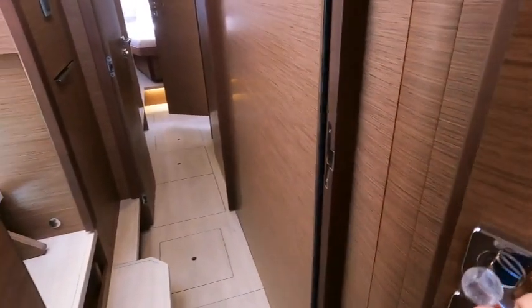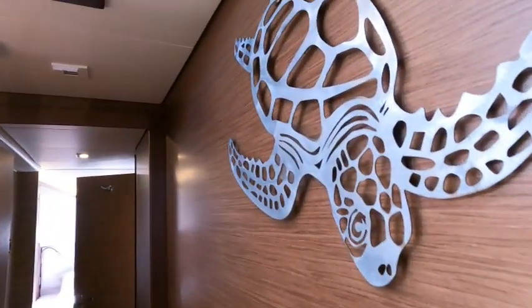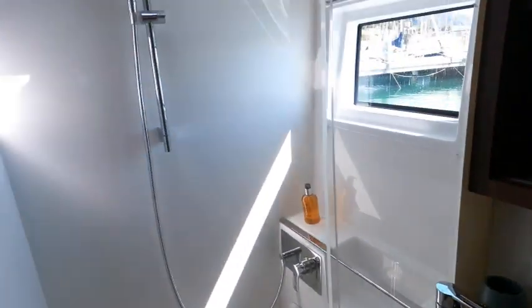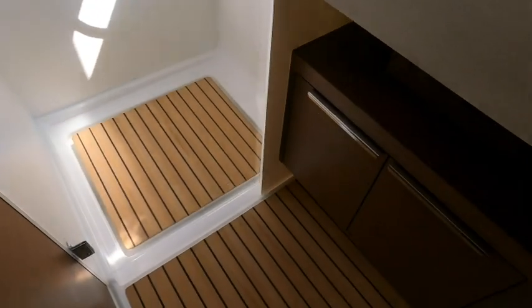Let's try the head. In this configuration, it's a mirror image of the aft guest head. There's that turtle head again. Head set diagonally. The nice finish on the basin and the stand-up shower separated by the glass door. Very nice.